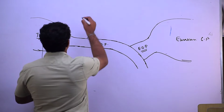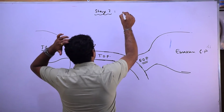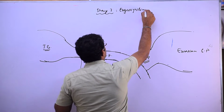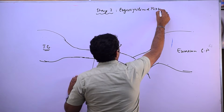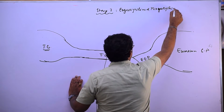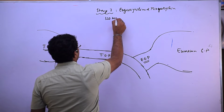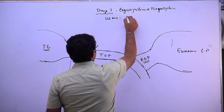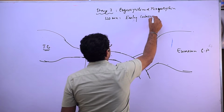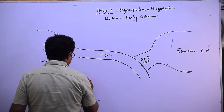So the first stage, what stage do we have? Stage 1. In stage 1, what we have to talk about is eogeosyncline and miogeosyncline. So this structure was existing. And how many years ago? I am talking about 120 million years ago, meaning in the early Cretaceous. Which period, I said? Early Cretaceous. In the early Cretaceous period, what is happening?